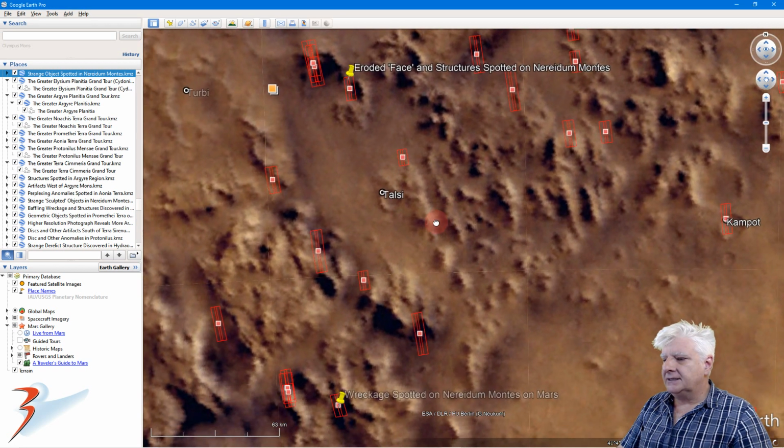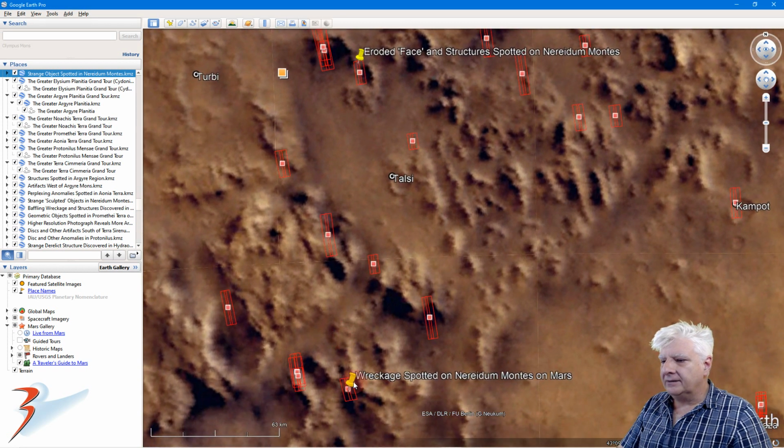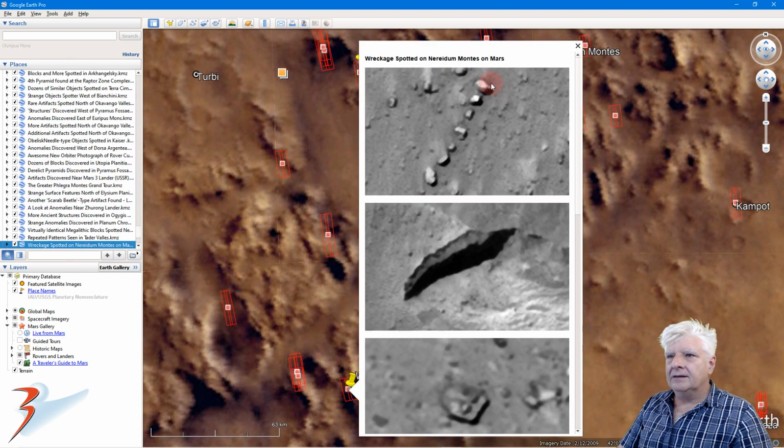And then let's head down to the south. Get the row there, folks. Similar objects arranged in a row. Look at the equal distance between those. In this part, looks almost like an opening in the surface. And the area here in front of it looks disturbed, like there was recent activity there.